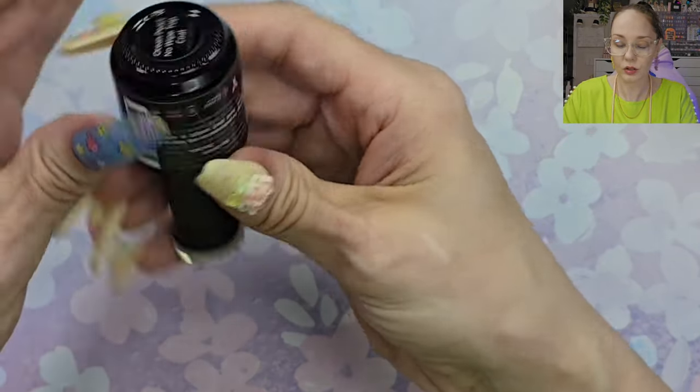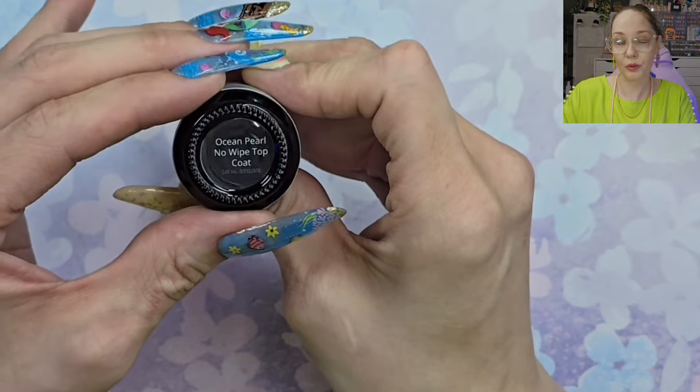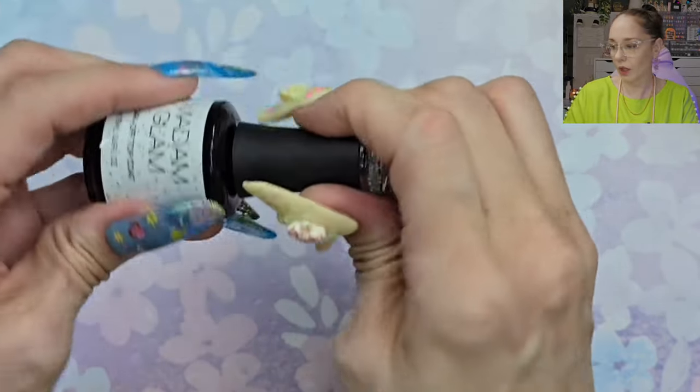Let's jump over to, now this top coat is called Ocean Pearl, right? So beautiful.